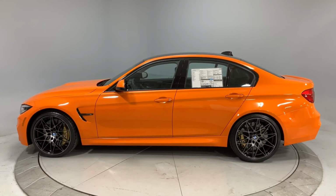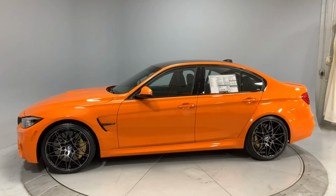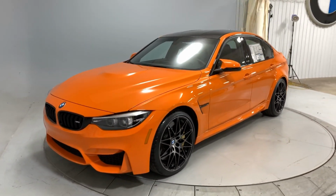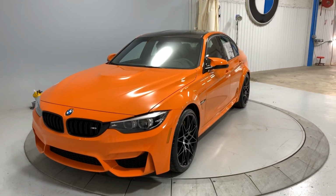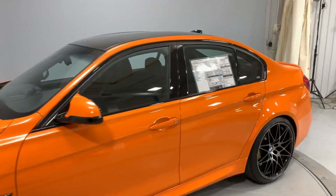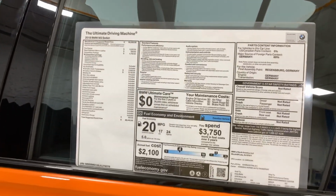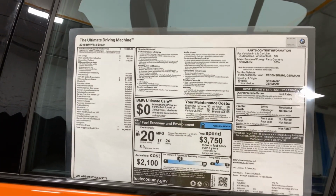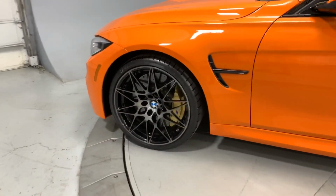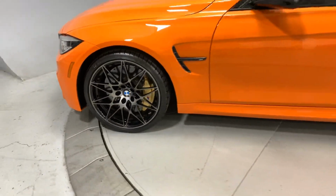We're in EAG's paint correction and photo studio today, and I wanted to bring another EAG new arrival to everyone's attention. It's a special car, hence the motivation to share with everybody in video form. This is a final year F80 M3 competition package, individual in fire orange. It is optioned for the enthusiast with carbon ceramic brakes. It is a nice option, street or track.